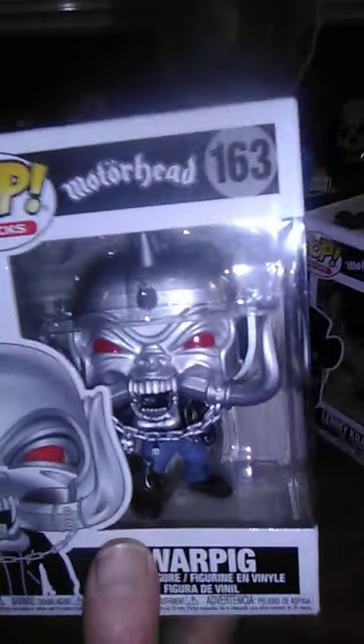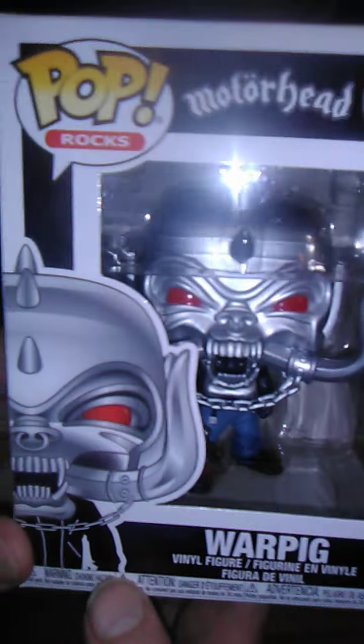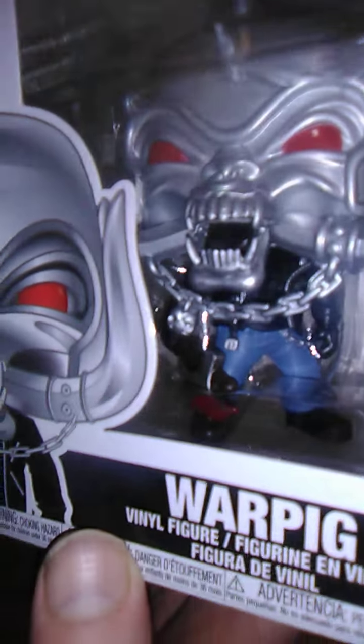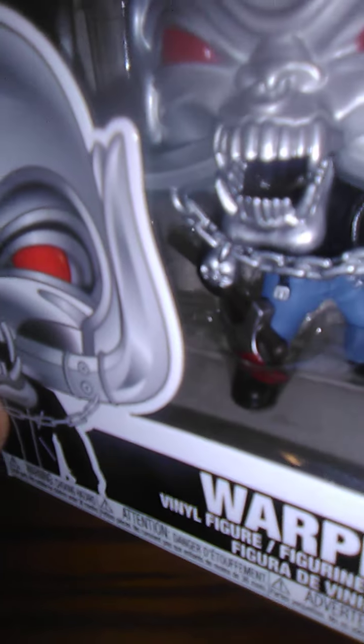We got WarPig, right? All right, here's WarPig. Sweet. Look how cool, man. Look at the details. Look at the bloody axe. He's holding this bloody axe. Oh, wow. You can see the blood on it, you can see red. Wow, that's cool. Look how good my phone's doing. I can't believe it.